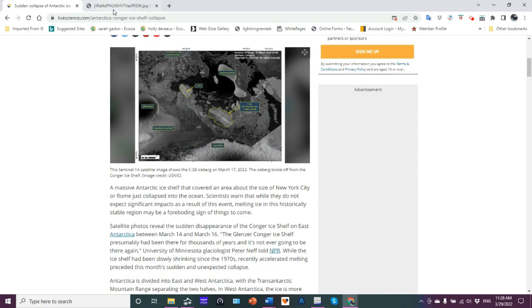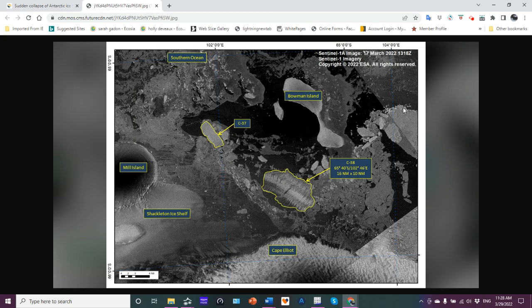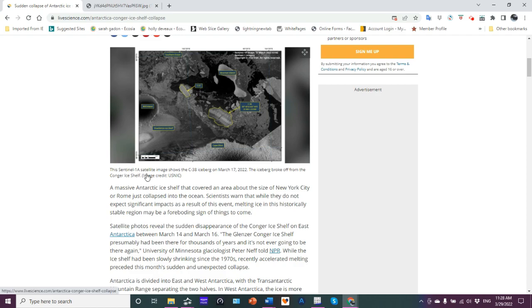Okay, I'm going to switch over to here. This is a Sentinel 1A image taken on the 17th of March of 2022, and it's showing some locations in East Antarctica, for example, Shackleton Ice Shelf, Cape Elliott, and these areas that you see outlined in yellow have basically splintered off. So the satellite 1A image shows a C-38 iceberg on March 17th.